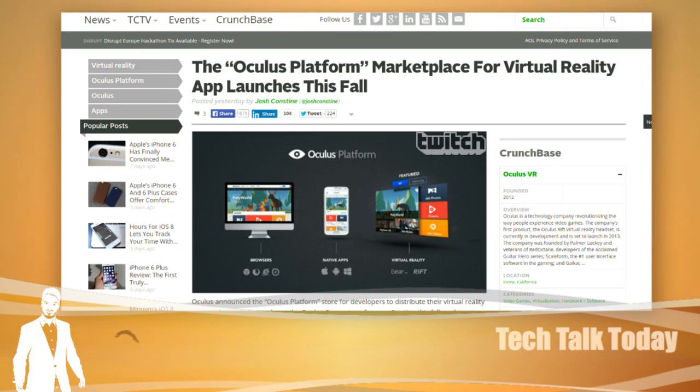Starting this fall, the Samsung Gear VR made by Oculus and the revamp of the Oculus Share Marketplace will let users browse the Oculus Platform and download virtual reality apps, games, and entertainment experiences. Now remember, one of the things about the Samsung VR headset is that it doesn't connect to a computer. So if you're going to get games, you've got to get them from somewhere. And that also keeps it simple.